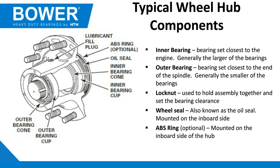So let me get to this slide here, and it talks about the typical wheel and bearing components. To talk about the assembly, we first have to know what the components of the hub are. In a typical wheel bearing set, you'll have two wheel bearing sets: the outer bearing set and the inner bearing set. Typically, the outer bearing set will be the smaller of the two, and these sets are inside the hub assembly, and they are mounted onto the spindle using some kind of locking mechanism.